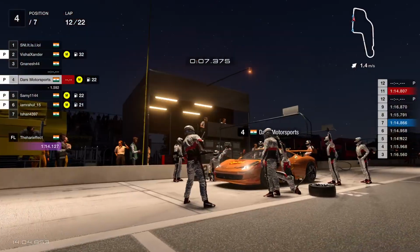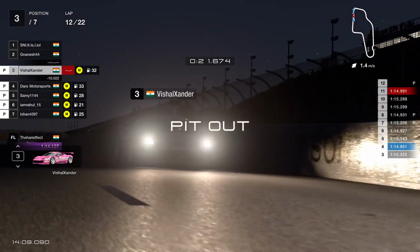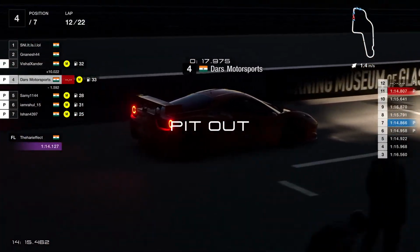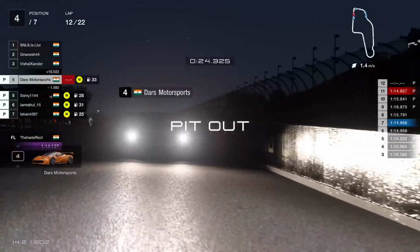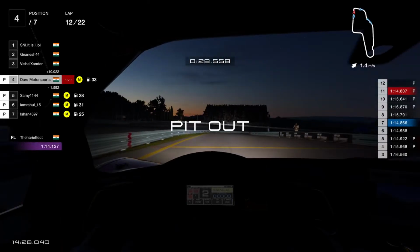As Vishal has a lot of the lead, Vishal is already in. Yeah, everyone has pit. I feel Dars might get a penalty for pit lane infringement, but I hope not. I believe he might get 3 seconds for entry infringement. Yeah, his tires were out. That's gonna cost him, looking at how close the grid is.